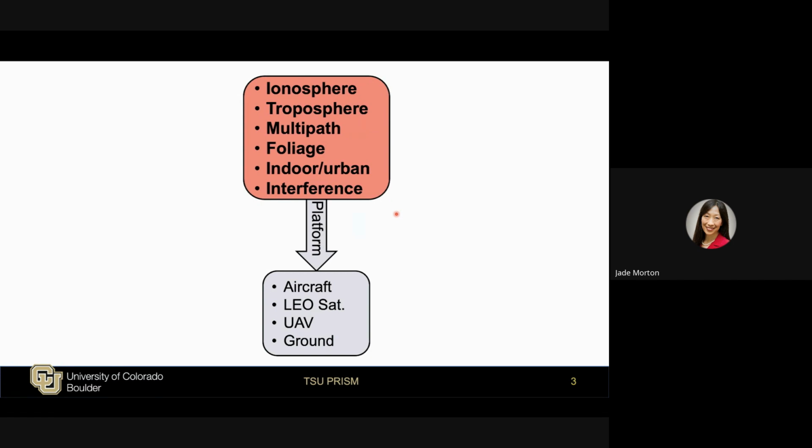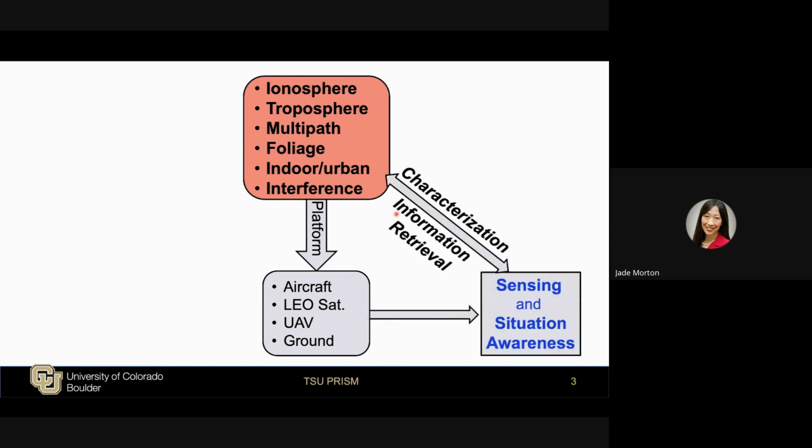And of course, we want to be able to study them from various perspectives, with sensors mounted on aircraft, low Earth orbiting satellites, like what Triton is doing, UAVs, and from the ground. And there are two distinctive arms that we're interested in. One arm is sensing and situation awareness, where we want to characterize and model all of these factors shown here, the ionosphere, troposphere and the rest, which allows us to retrieve information about our environment.